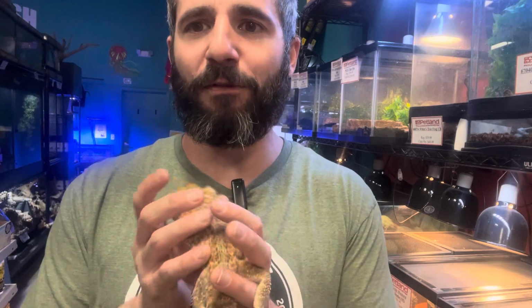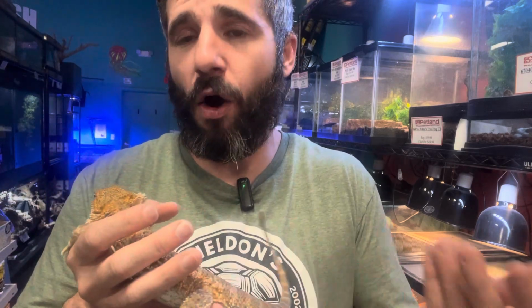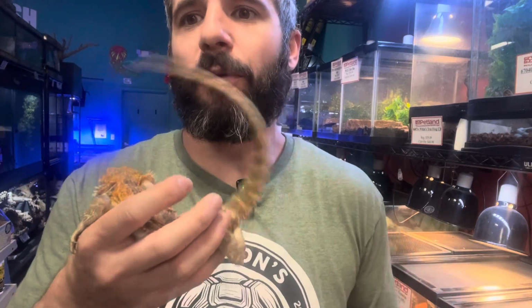They love a good hide, so some type of reptile hide, some type of cave. You can buy rocks, build up the rocks, or there's sand that actually hardens. It's called Excavator, that you can put in your tank and make them a really cool sculpted sand that they can go down and hide in. And a lot of times people will put belly heat in their cave for them.